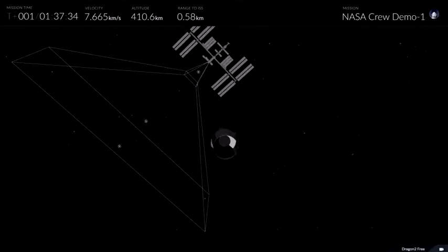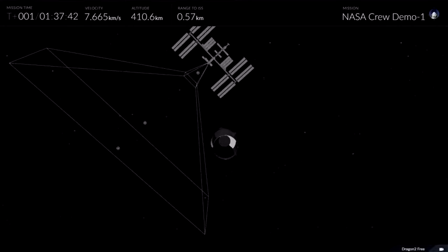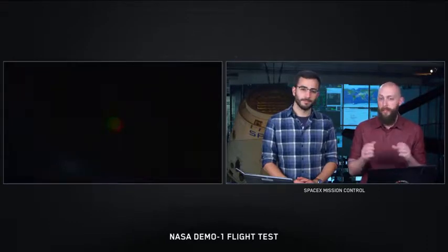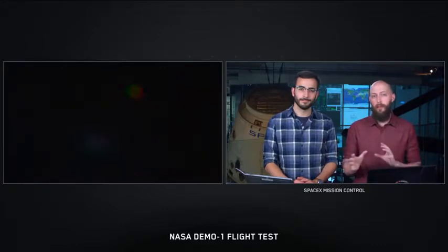And just to recap for everybody if you're joining, Dragon started out a couple of kilometers below and behind the space station, and right now it's moving in towards waypoint zero. There's going to be a couple of waypoints along the way. Once we get to waypoint zero, it's going to be about 400 meters directly below the International Space Station. Then it's going to get a go to actually move inside of something known as the keep out sphere. Right now it's moving inside of the approach ellipsoid, which we described a little bit earlier. That's an oblong, imaginary shape around the International Space Station that governs what spacecraft are allowed to do when they're getting close.